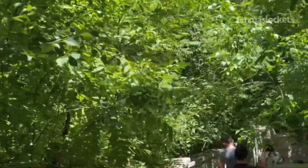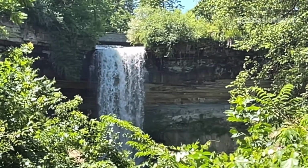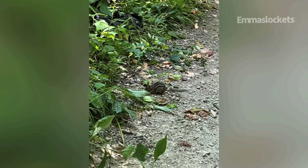I just love how green it is over here, and how many activities there are to do in the summertime. Here's some more of the famous Minneapolis waterfall, and here's some more lush greenery. Chipmunk right there.